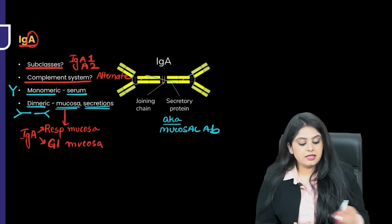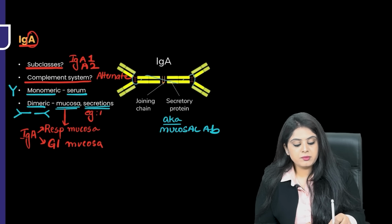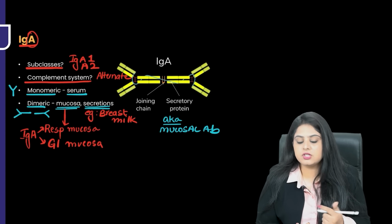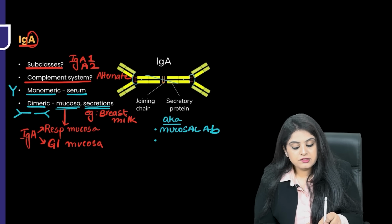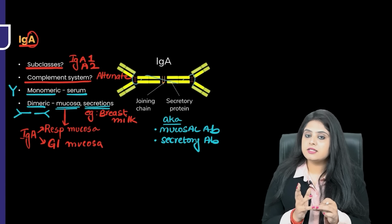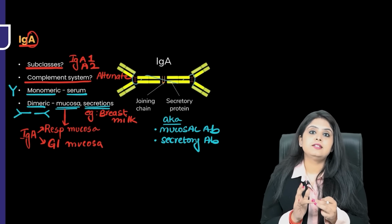One thing. Second, it's also present in secretions. You must have read in pediatrics and obstetrics that breast milk is very, very rich in IgA. Why? Because breast milk is a bodily secretion. So can I say that this is also known as a secretory antibody? So now I'm sorted that your IgA is known as a mucosal antibody. It is also known as a secretory antibody.